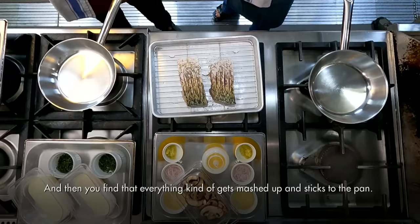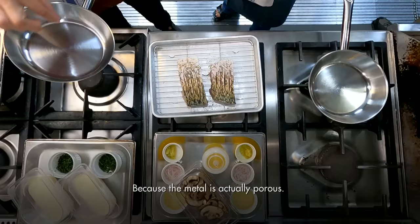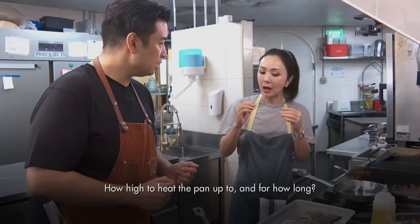Well, the reason is because when the stainless steel is properly heated up, the metal expands and it closes up all the little gaps because the metal is actually porous. So once it closes up, then the flesh of the fish won't be able to go inside and get grabbed onto by the pan. How high to heat the pan up to and for how long?